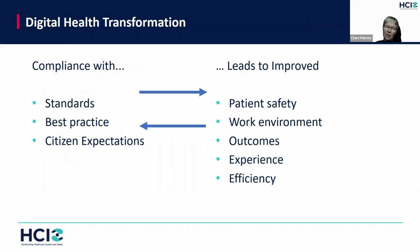And in terms of digital health transformation, compliance with standards and best practice and citizens' expectations lead to improved patient safety, work environment, outcomes, experience, and efficiency. And doing this in advance of technology configuration leads to the improvements that we would expect to see from implementation of a modern dynamic digital health solution.